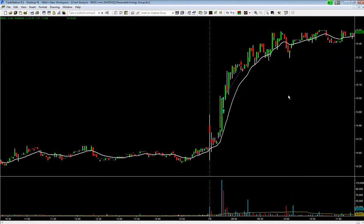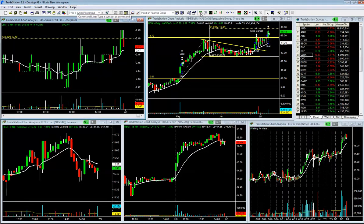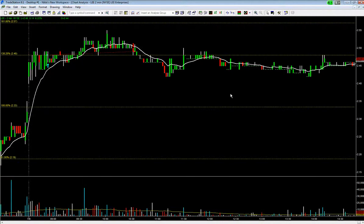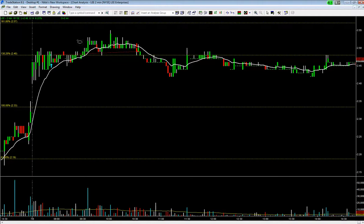So back to Nikki. And then the other one that he took was Lee. He took this one for a second day parabolic type trade, and it was just a break even scratch trade. He was squeezing into this to see if it was going to pop. Yeah, that one took a lot of patience.